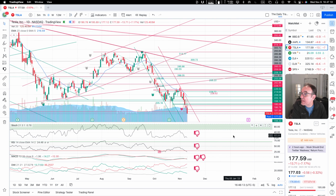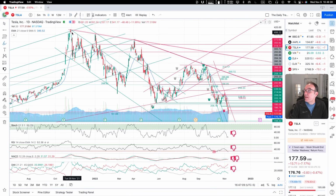In terms of the indicators, stochastic is extremely low at 0.78. This is extremely low. RSI is now officially in the oversold position. MACD has turned back into a bearish crossover, and the MI is extremely wide. If we look at Tesla, last year Tesla was at approximately $400, and now it's less than 200. Within a year, Tesla has lost half of its value.